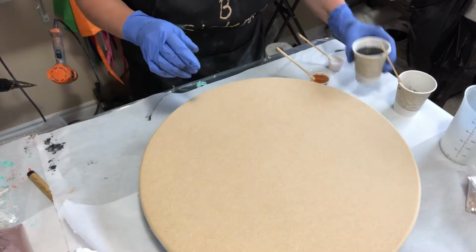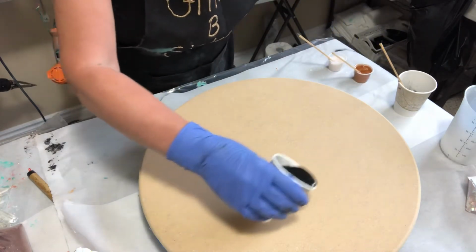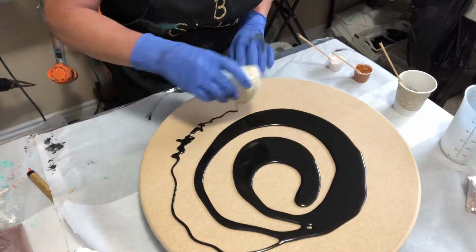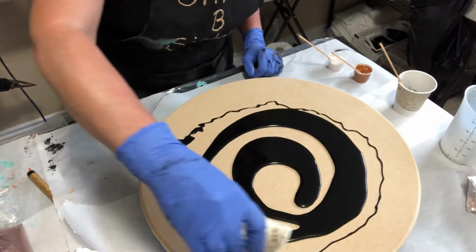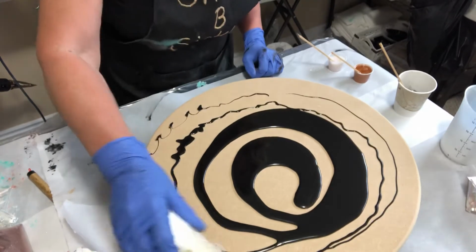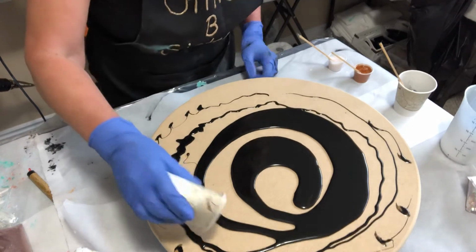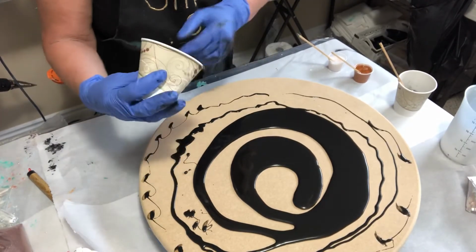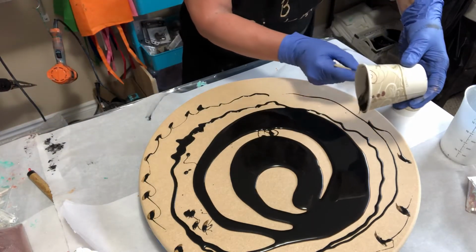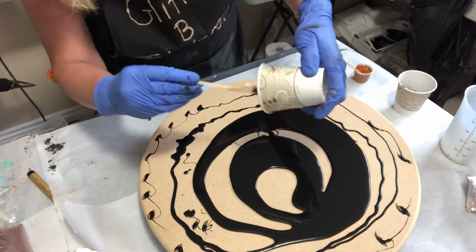Okay, so I'm going to do a black background on MDF, one of my beautiful MDF boards, which are selling. I've got to reorder more. You guys seem to really like these, and I'm very happy about that. The edges are just unbelievable. They're a nice thickness so that you can hang a nice backing on it. They're not heavy. You guys really seem to like them, and so do I.